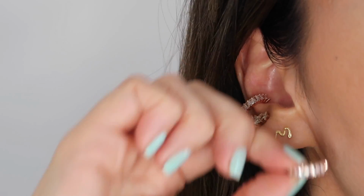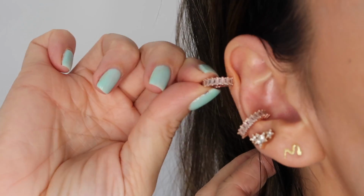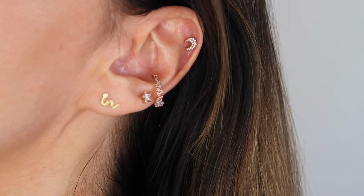I chose 2 of the same ones here, these particular ones. I've gone with rose gold because all of my Maria Tash piercings are rose gold, so I wanted it all to match. I've got 2 of those. I've then got a 3rd rose gold, and this has got on it, I don't know if you can see, that's actually opal in there, just tiny pieces of opal.